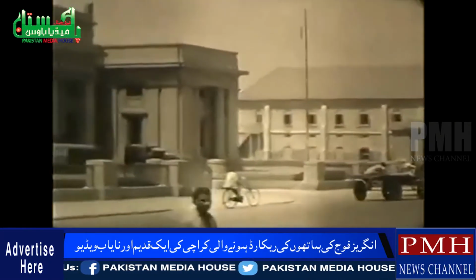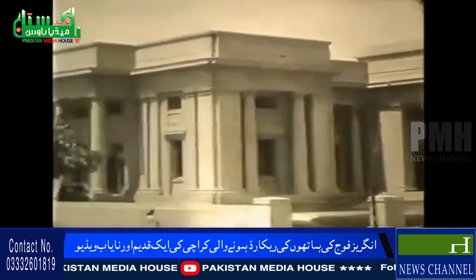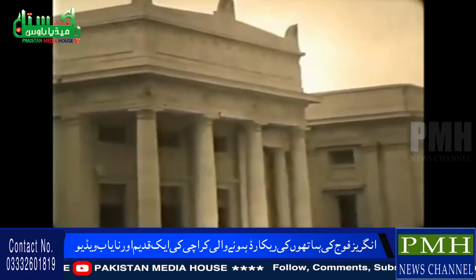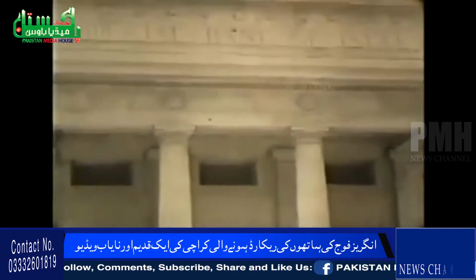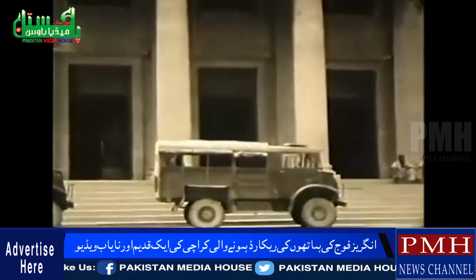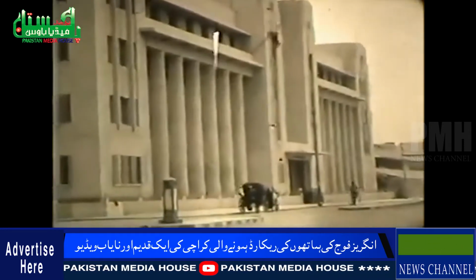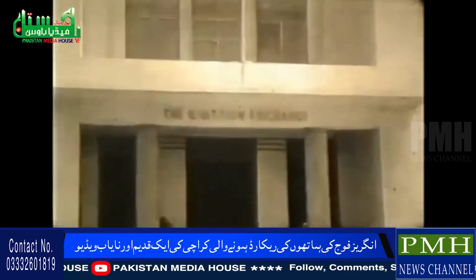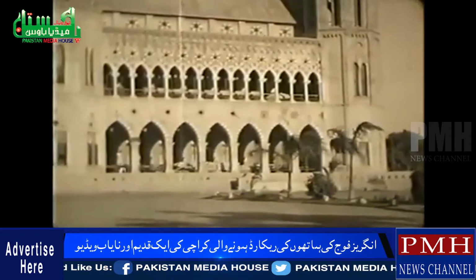He also admiringly shoots colonial buildings, such as the Imperial Bank of India, which he may have been guarding, to judge from the trucks outside it. This is the new cotton exchange, built in 1942. Somewhat older is the Frere Hall, which was used as town hall at this time.